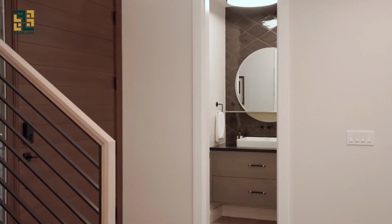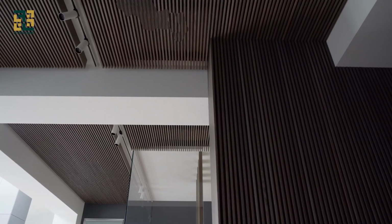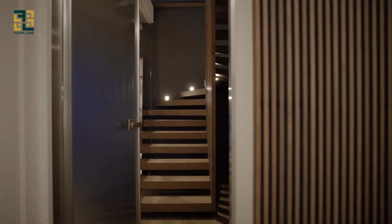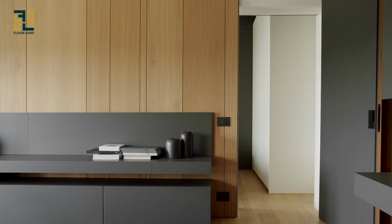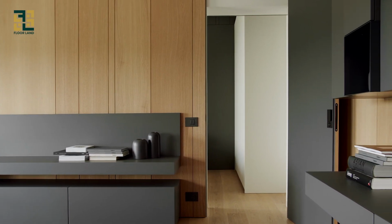Today we have an exciting episode lined up for you. We're diving into the world of wall panel fittings, showcasing the 10 latest fittings that can transform your home's interior and exterior spaces. So, if you're looking for fresh ideas and a touch of inspiration, you're in the right place.